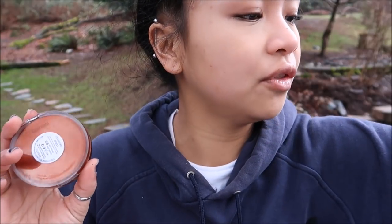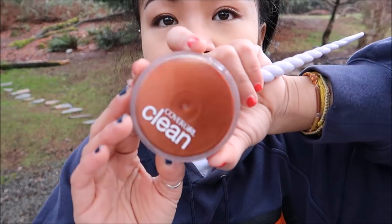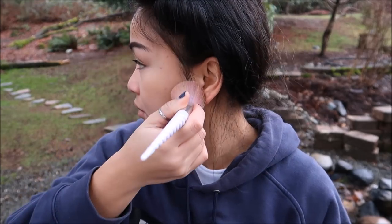And then for all over the face, I do my CoverGirl Clean in 155 Soft Honey that I usually do. No, it's not the oil control one. Don't forget to do your ears, guys, because you can tell it's just as bad as when you don't do your neck. You know what I'm saying?